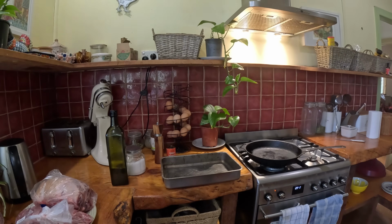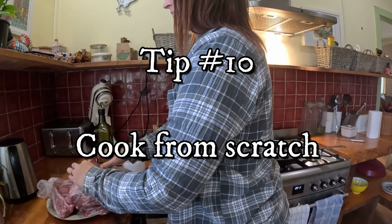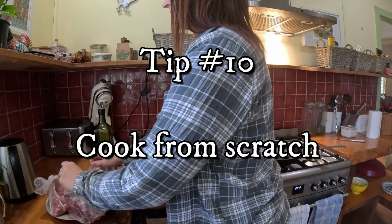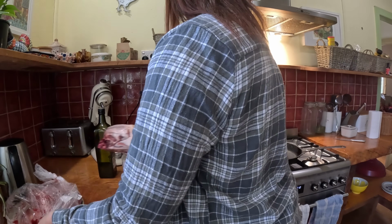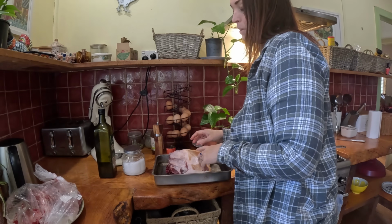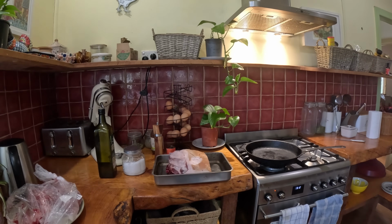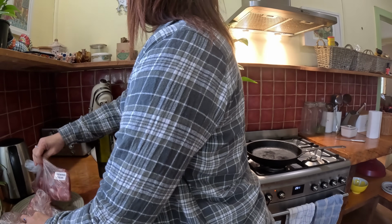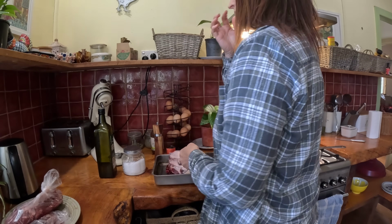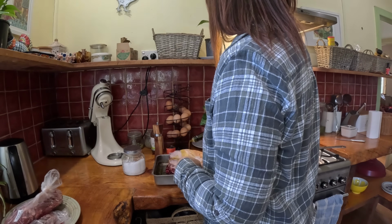So another way that I save my family money is by cooking from scratch as much as possible. That is our meals and our snacks and things like mayonnaise and granola and anything that I can make at home, I will. And I find that saves so much money when I have to buy a convenience food or something that's already made or produced for our family. The cost is just so much higher than when I make it myself. And I find the time invested very worthwhile.